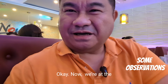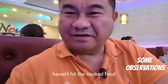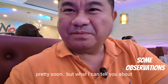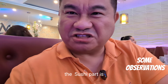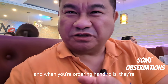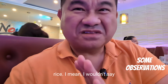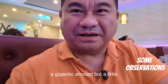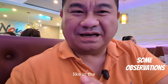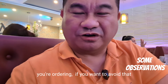Okay, now we're at the midway point of our meal. We still haven't hit the cooked food section of the menu. That's going to come up pretty soon. But what I can tell you about the sushi part is that when you're ordering sushi and when you're ordering hand rolls, they're going to put a lot of rice. I wouldn't say a gigantic amount, but a little more than what I would like in the sushi and the hand rolls. So just be aware of that when you're ordering.